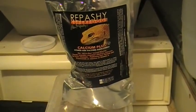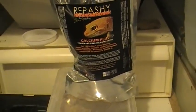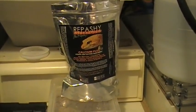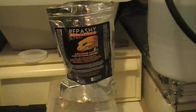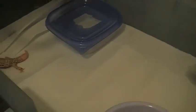What I am using for vitamin and calcium is Repashy. Don't mind the mess because I am kind of condensing down for the move to Ohio. But we have Repashy there. I'm trying it out. I might be switching over to something different. I am looking into it right now. But I haven't had any bad things happen with this stuff. It's just with larger collections, this might get expensive. I'm not totally sure, so I'm going to look into it.